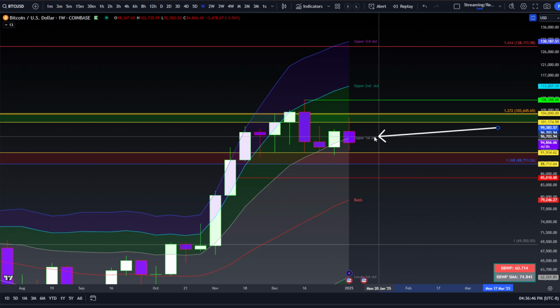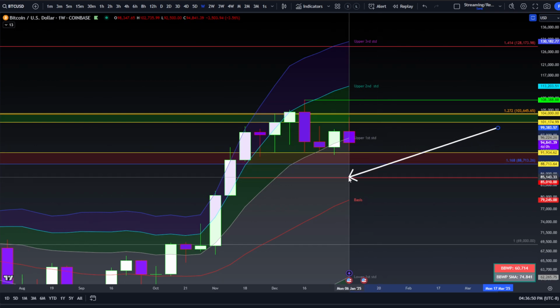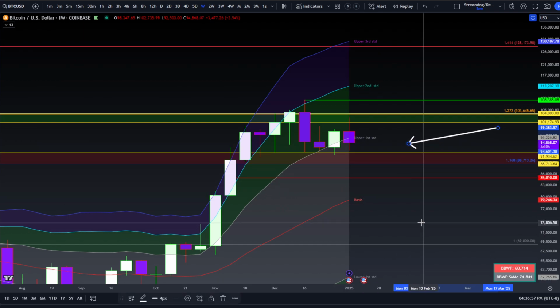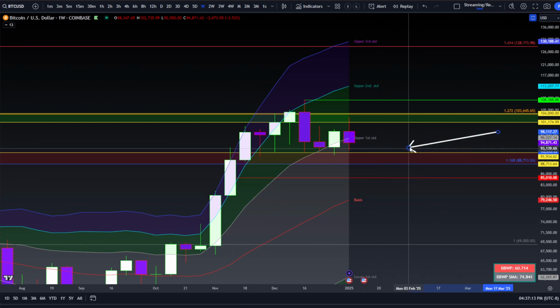But it also gives us the targets if this support falls apart. You can see how that daily at $85,000 means nothing on the weekly. So the basis band is the next big area to pay attention to, and that's around $80,000. So again, like I said, below 88,700, then we're looking down to the mid 80s at that $85,000. Anywhere below there, we're looking 80 to 85. That just so happens to be where the weekly basis band is coming in.